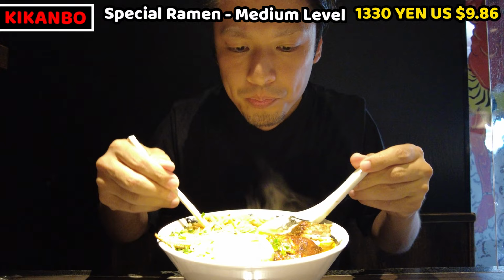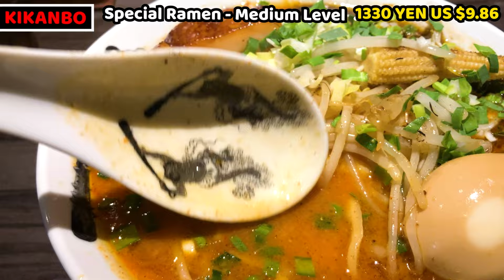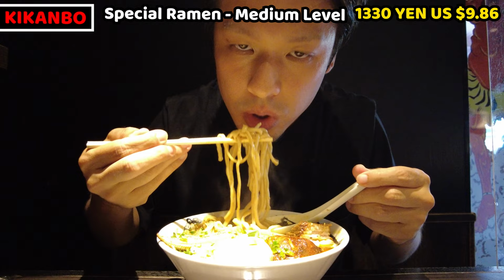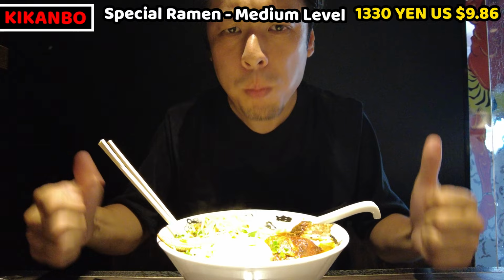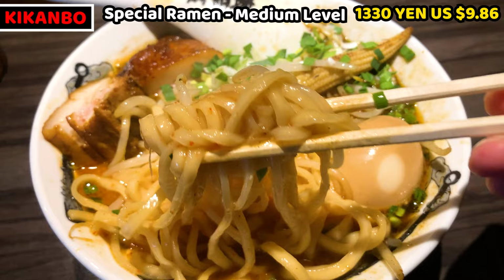Soup is a bit spicy and it tastes rich with miso and spices. Soup is a bit runny, it's slightly thick. Color is orange. Next one is noodles. I'm excited to have it. This is good. It's really chewy, medium thin, medium thick, and thick noodles. Three different thickness noodles are used, so we can enjoy wonderful texture from the beginning to the end.